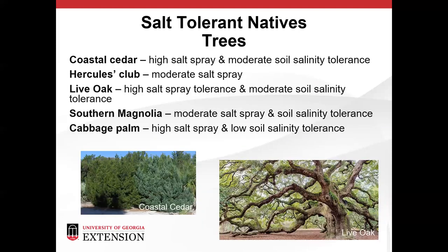Some of our salt tolerant native trees. A lot of these you could see on our barrier islands, and that's a great indicator of their salt tolerance. So there's coastal cedar, Hercules club, live oaks, of course, which are the quintessential iconic coastal Georgia tree, southern magnolia, and our native palm, the cabbage palm.